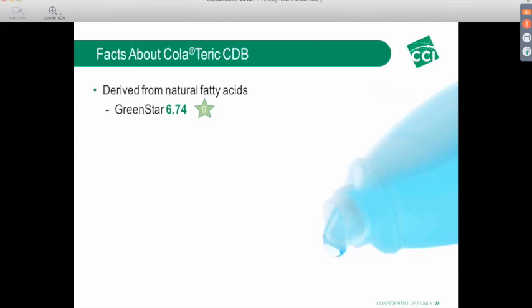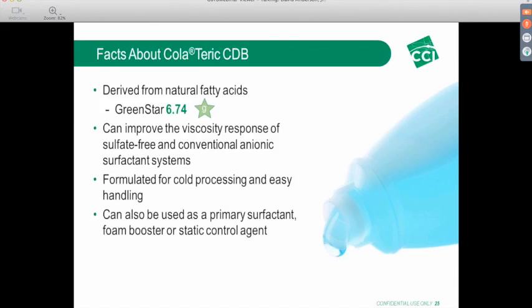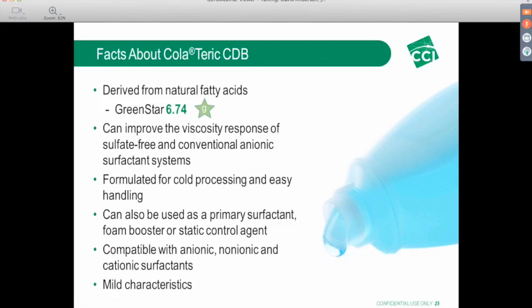So some things about CDB, it is derived from natural fatty acids. Green Star rating is 6.7. It is able to boost the viscosity response for sulfate-free and other anionic systems. It can be cold processed, easy to use. It can also be used as a primary surfactant. The foam booster is very compatible with anionic, nonionic, and cationic. The product is mild and good for all these uses.